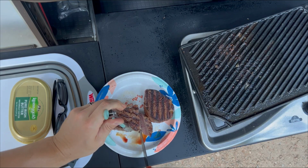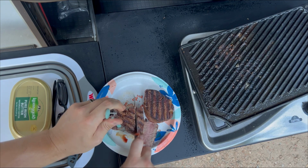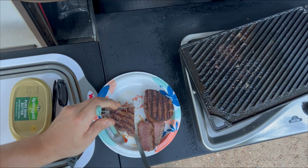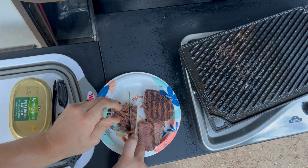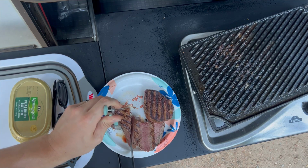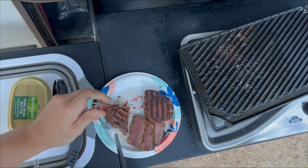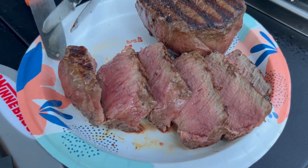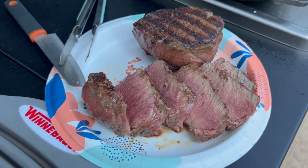Cuts like butter. Oh yeah. Perfect. Could actually cook them a little less probably. Look at that. Slices through like butter. Oh yeah. That's some tender filet. So, look at that. Now that is a perfectly cooked filet.